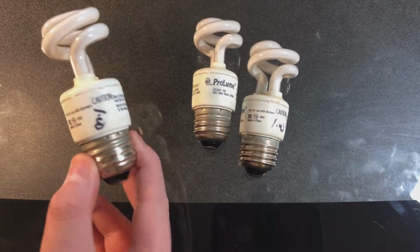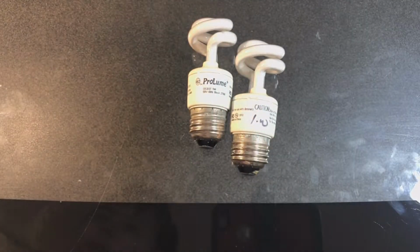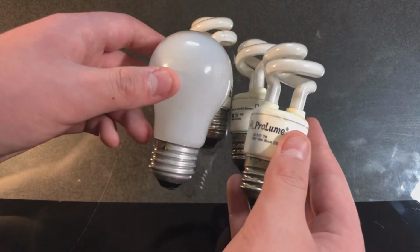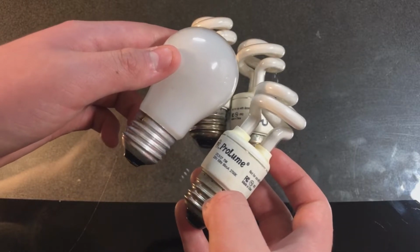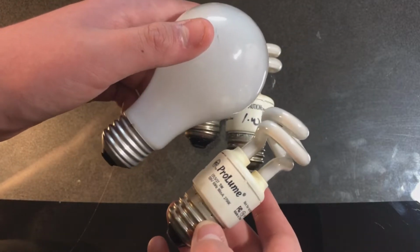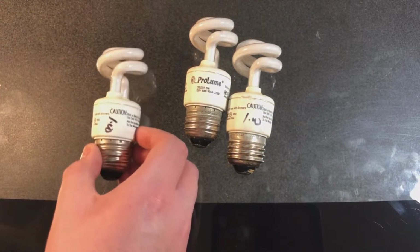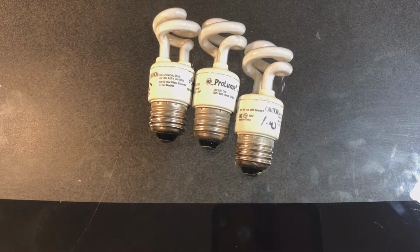So let's do some size comparisons here. Here it is in the palm of my hand. It's very small, as you can tell. Here they are compared to a 15-watt incandescent bulb. This is A15 in shape, and as you can tell, they're just about as big as a 15-watt incandescent bulb. And here is a 25-watt incandescent bulb, which is A19, and they're a little bit shorter than an A19 incandescent bulb. So these would totally be able to replace a 25-watt or 15-watt incandescent bulb in most of the fixtures they would go in, I'm sure.